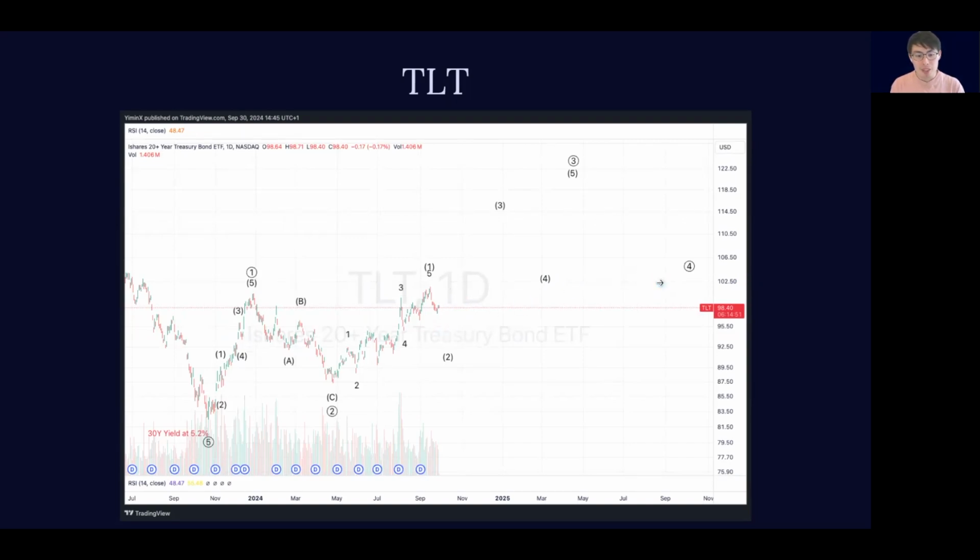So what's been happening recently is curve steepening, which means the yields in the front end, like 1 year, 2 year, have come down, while the longer end, 10-year to 30-year, have gone up. So TLT actually has gone down since the dovish cuts from the FOMC.